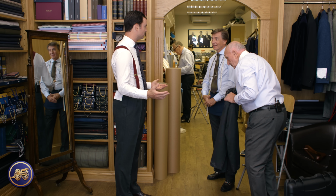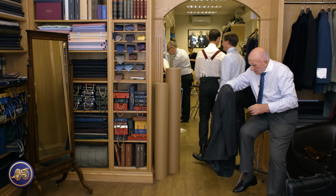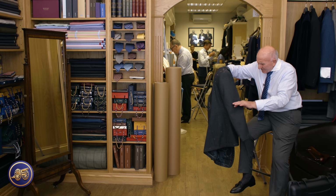The fun is, why have one scoop when you can have two? My poor old legs. I can fit in now. There you go. Over that shoulder. What's better than one bespoke commission? Two. Why have one when you can have two? That's what it's called. When you can have five. Yeah.